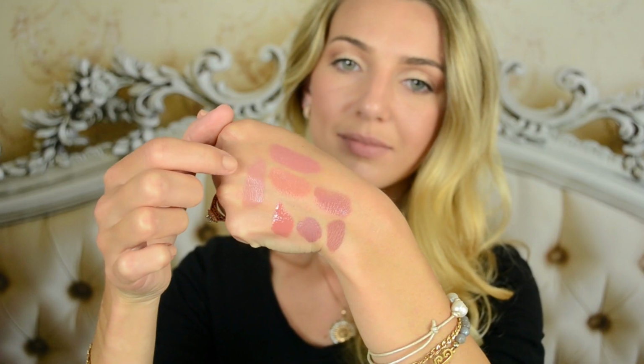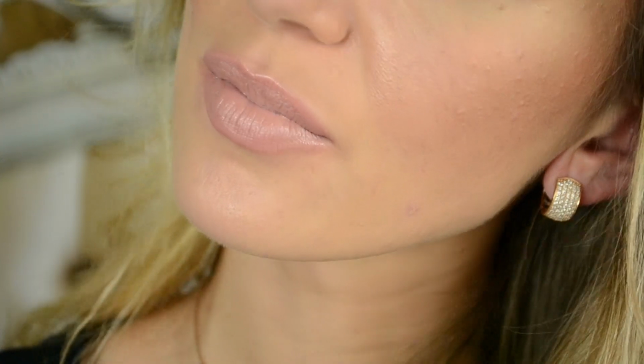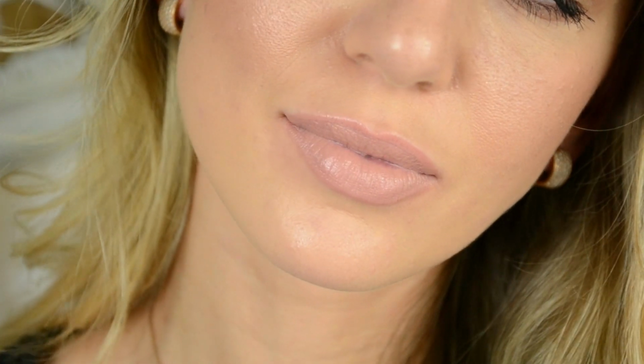Next lipstick I have by MAC in color Blankety, just a plain nude. Next lipstick slash lip gloss I have by Colourpop, Ultra Glossy Lip in color Aquarius.